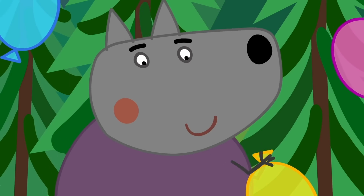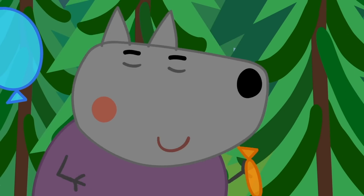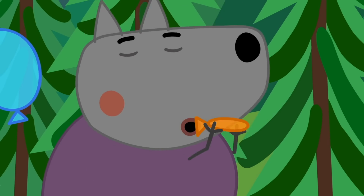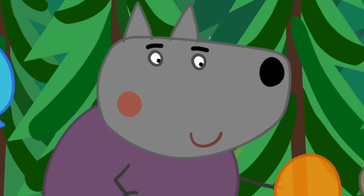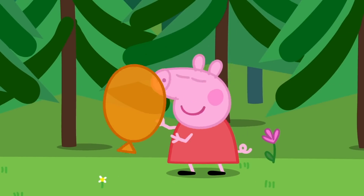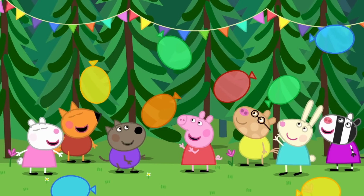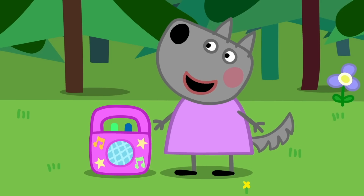Mr. Wolf is blowing up balloons for the party. I'll huff and I'll puff and I'll blow these balloons up. I love balloons. Me too. And me. Everybody loves balloons. Come on, let's dance.